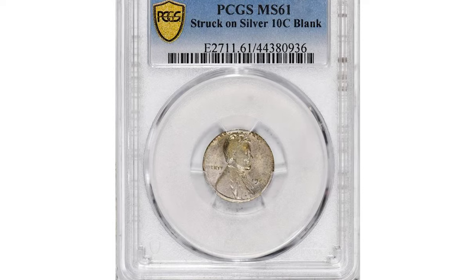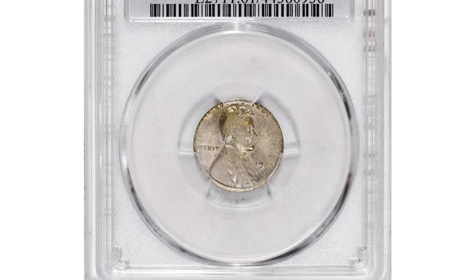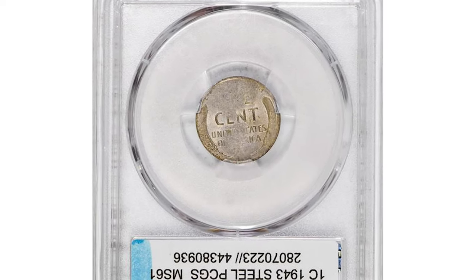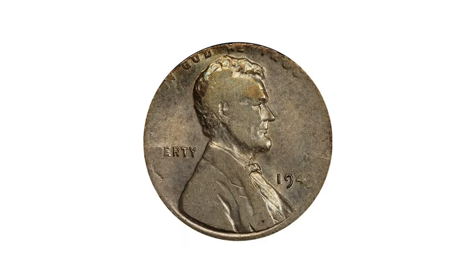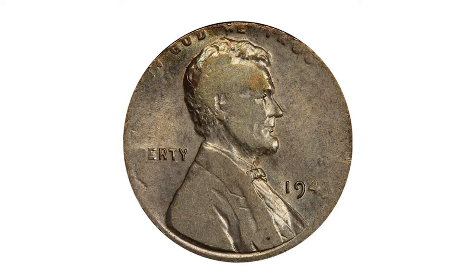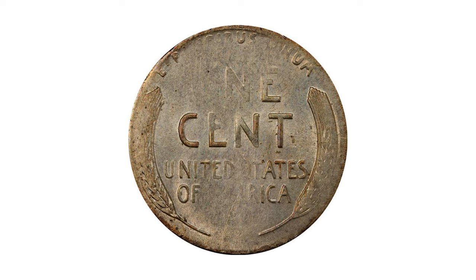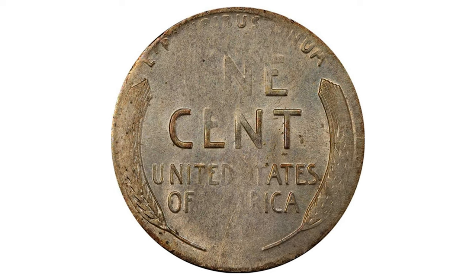And this is a wartime era penny. 1943 Lincoln cent struck on a silver 10-cent blank. A very popular date and error type. During the wartime crush of coinage production, a few dime planchets found their way into the bins with the standard steel blanks for the 1943 cents.